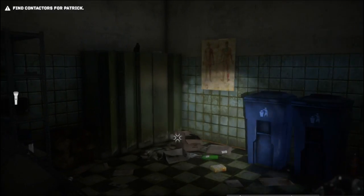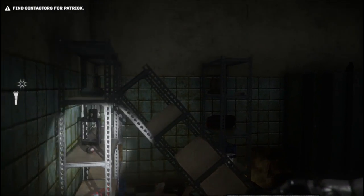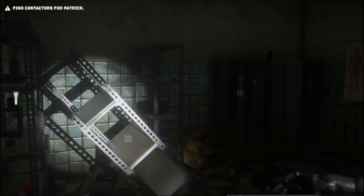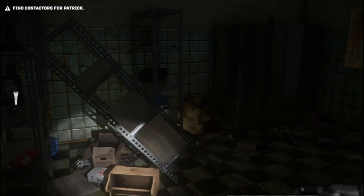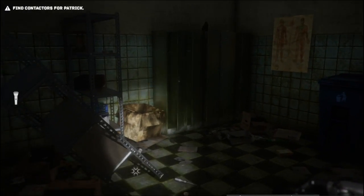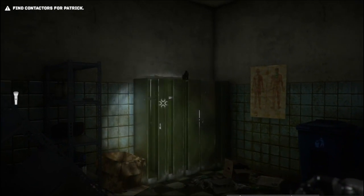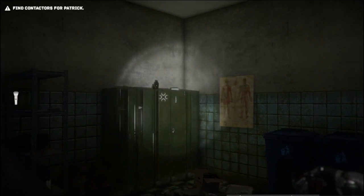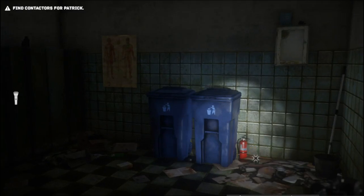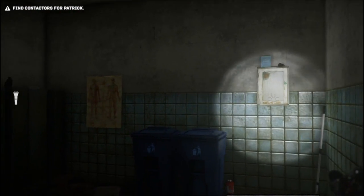Oh, okay. So, can I move? No. Can move the light around, but that's about it. What do these contactors look like? Could you tell me? Give me some sort of indication? Anything that could help me find what it is we're supposed to be looking for. Nothing? Okay. I will just find these things without even knowing what they look like.